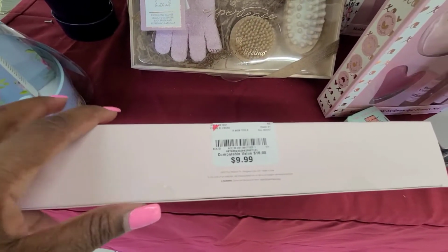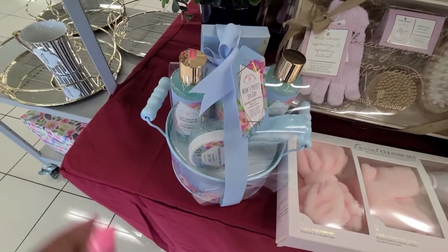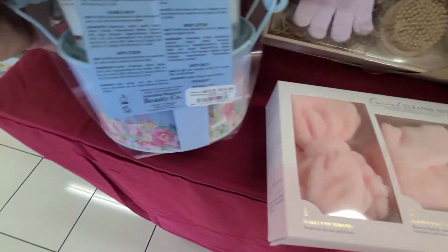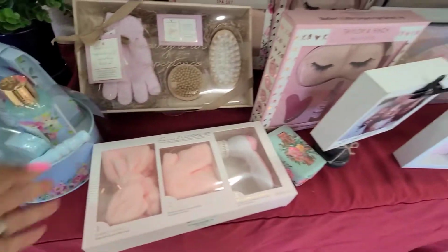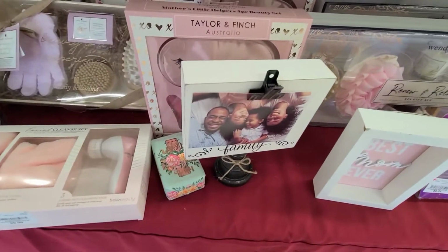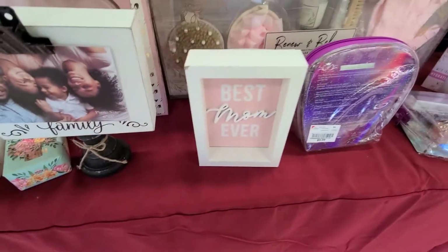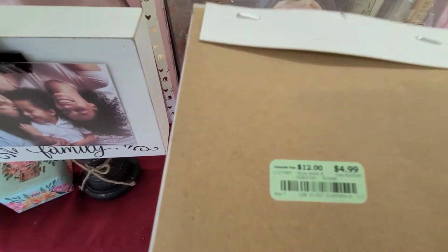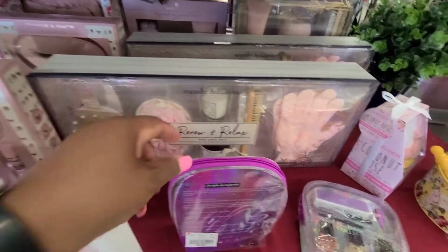That's only $9.99. That's not bad. Some little bath sets right here. That one's $14.99. This is all really nice pampering stuff. Here's a nice frame right there. It's nice too. That's only $4.99. Look at these big sets, guys.